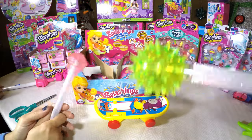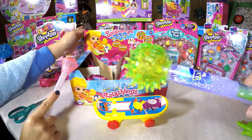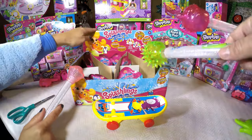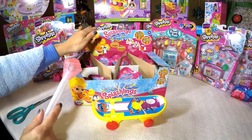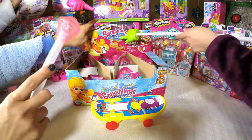Well, guess what? It's Splashlings time! And this is our brand new toy that we discovered. We just got this from Toys R Us. We reviewed 11. We're going to review 10 tonight. Splashlings is a brainchild of Michael Bowling, the creator of Pound Puppies. And we're so excited to get these. We've opened 11, we're going to open 10.